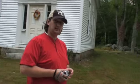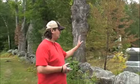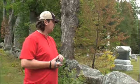We're going to move over here. We're going to go look at the Devil's Footprint. This cemetery contains some very old graves, but it also contains some fairly new and recent graves. It's still used.